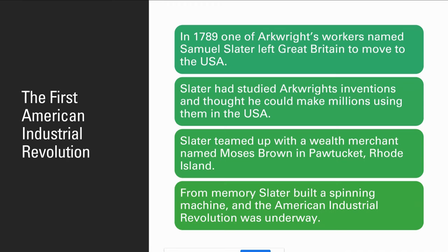Obviously, he had to study that for a really long time. That's not an easy thing to do. But this is really kind of the beginning of the American Industrial Revolution, which is going to continue to get so much bigger throughout our history.